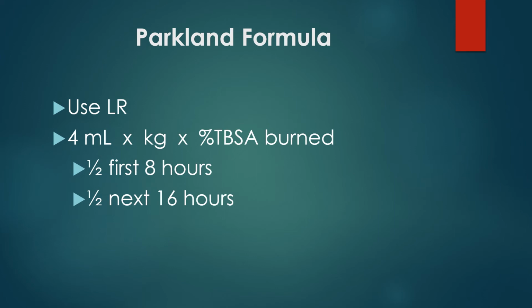We're going to use the Parkland formula. When resuscitating, we always use lactated Ringer's, or LR, and the formula we will be using for our class is 4 milliliters times the amount of kilograms the patient is, times the amount of total body surface area burned. We're going to divide that number in half, and the first half is how much they receive in 8 hours. To determine our rate for our IV pump, we're going to take the half divided by 8, and that's our mLs per hour for the first 8 hours. And then we'll take the second half, divide it by 16, and we'll get our mLs per hour for the next 16 hours.